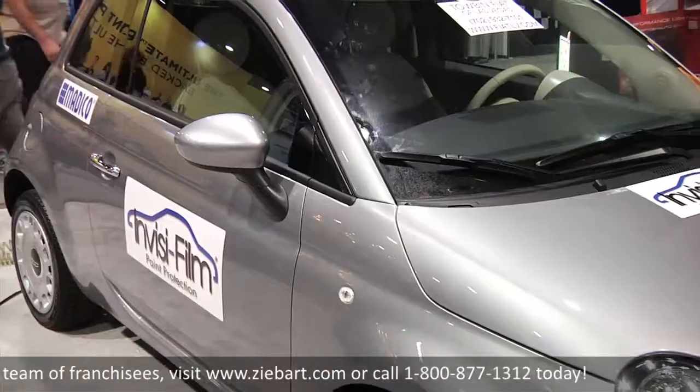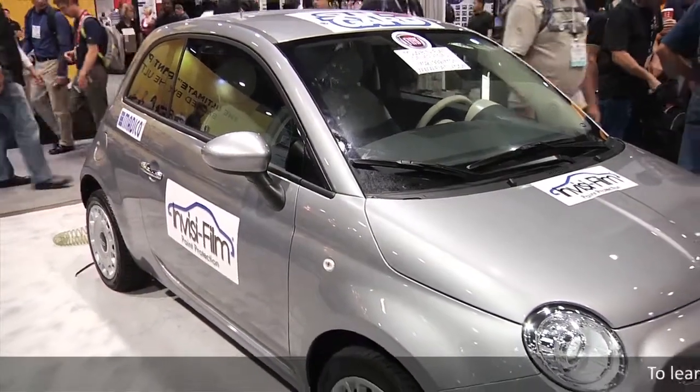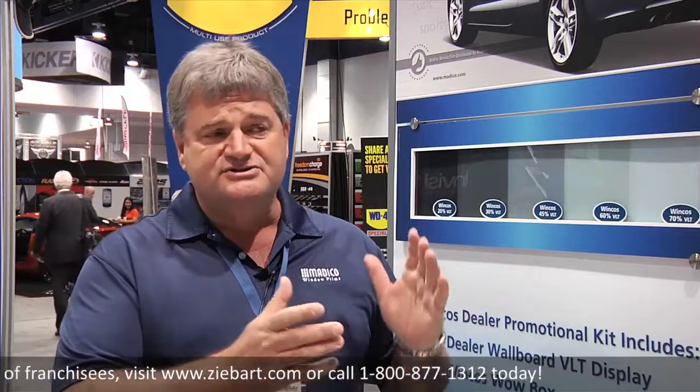So the IR absorbers really allow the light in that they're looking for, especially with the older drivers and the higher end cars. They may not be looking for the dark tint. They just want performance. It's always been the comfort. It's always been some aesthetics. But I think nowadays there's more and more the skin cancer awareness. They need to absorb the UV. These are 99.99% UV absorbing. So I think it's protecting the car, it's protecting the people.